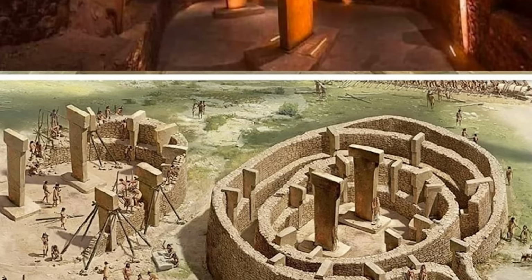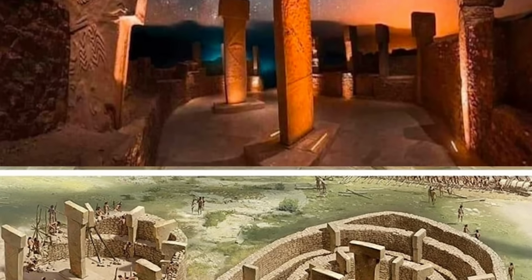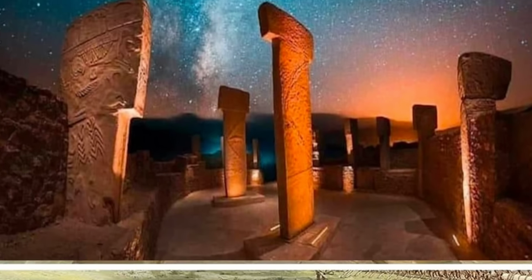Now, I do want to note that the water infrastructure is published and it is known, but, and this is important, it's not what any of the major interpretations ever focus on. Instead, most interpretations focus on the massive stone T-pillars, what they were, who built them, and why. So now let's take a closer look at these pillars.